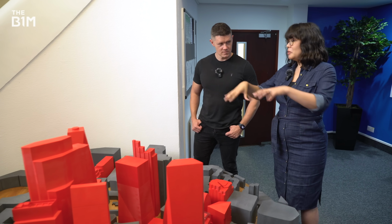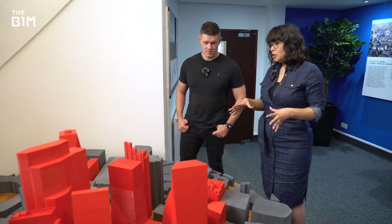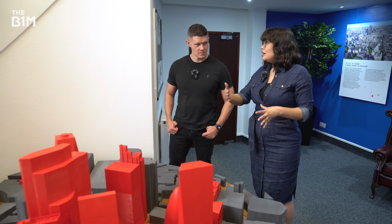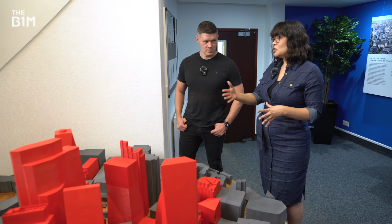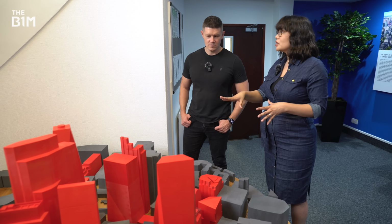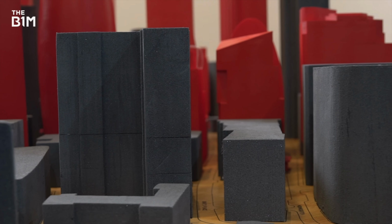So when we're testing this building, we obviously test it without anything just to see what already exists. But then we also test it with the proposed development with all of these buildings in situ. And then we'll also test it, in fact, with future buildings. So future buildings that are consented, just so that we can see what those future scenarios are going to look like as well.